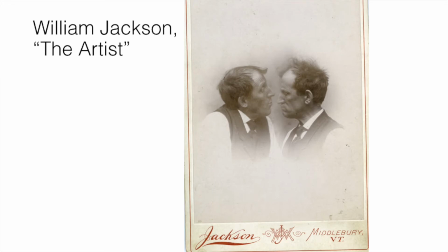I was asking Eva, I wanted a picture of Jackson. This is the straightest face you'll ever see on William Jackson. In most of the photos, I think he's either in drag or wearing a wig. He was quite a character around town. He was a favorite with Middlebury College students. He took everybody's graduation photo.